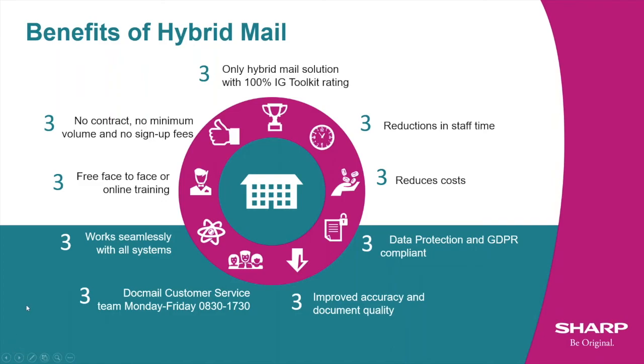protection. The hybrid mail service will reduce staff time and it will reduce your costs. We're putting a letter in an envelope and posting it for less than you can buy a second-class stamp for. And all of that is under the data protection accreditations, the GDPR compliancy. You do see an improved accuracy and document quality.